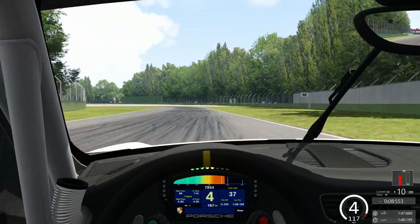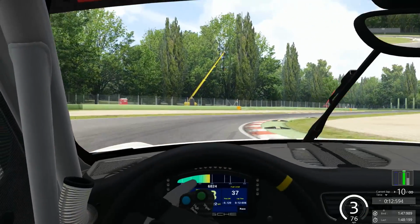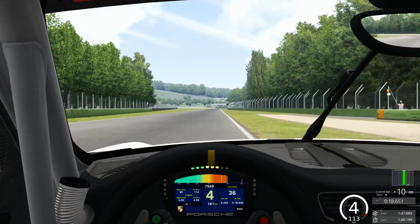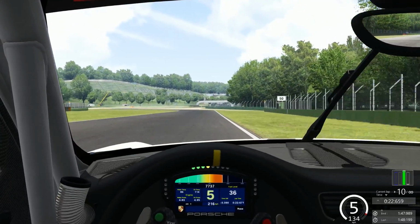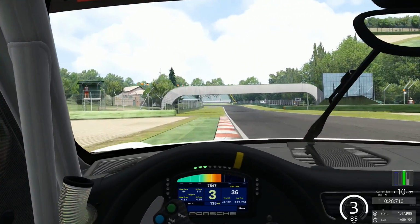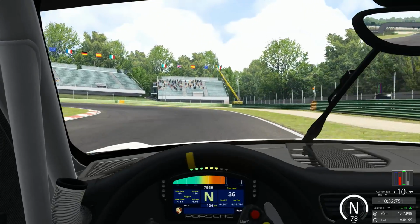We have the Automobilista Boxer Cup Car, which is not an officially licensed Porsche 911 GT3 Cup Car, but we all know what it's supposed to be. We have the Assetto Corsa 2017 Porsche 911 GT3 Cup Car, as well as the iRacing 2017 Porsche 911 GT3 Cup Car. Imola will be used for this evaluation because it's available in all 3 platforms.